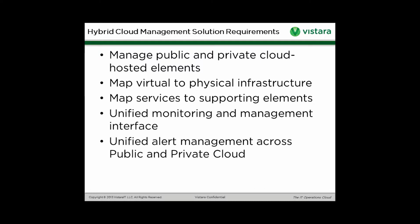You need a unified monitoring and management interface that pulls all this together so that IT can efficiently navigate all of this and monitor and manage and debug as needed. And finally, you need unified alert management. So as your physical and virtual infrastructure elements across the public and private cloud begin signaling issues or status updates to you, you've got a unified way to manage the flow of all that incoming information.